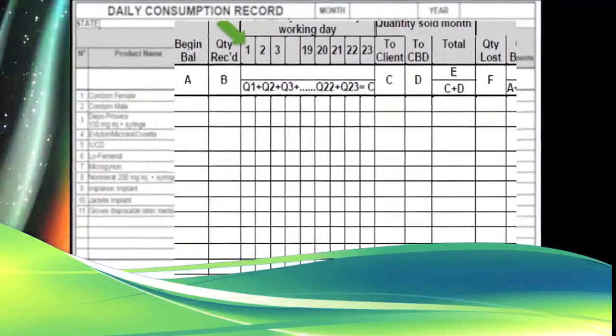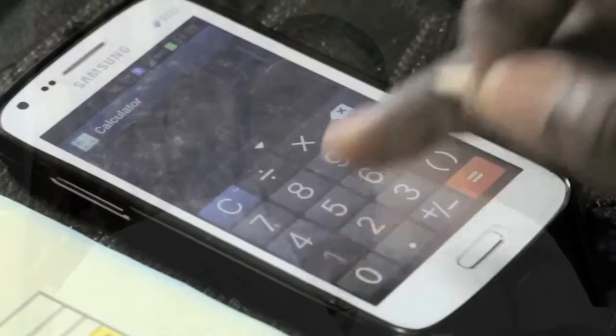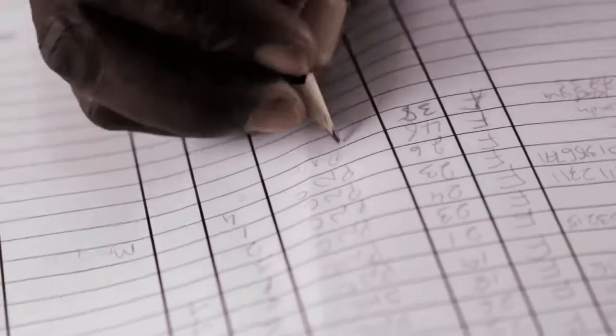Every day, you will collate information from your family planning register to fill in the DCR. At the end of the month, complete columns C, E, F, and G. You can use a calculator to double-check all your calculations. You can always find a calculator on your mobile phone to do this. It is important to remember to always use a pencil to fill all your CLMS forms so that you can easily make changes if you need to.